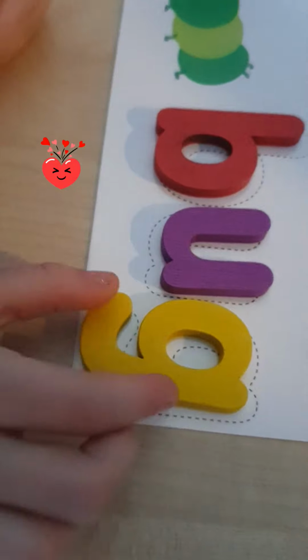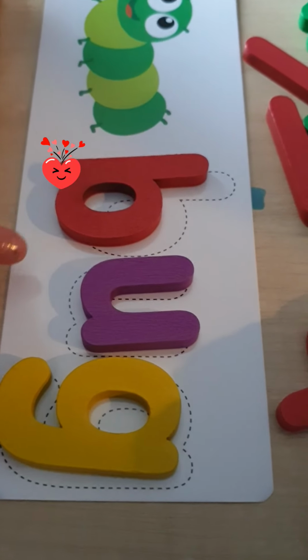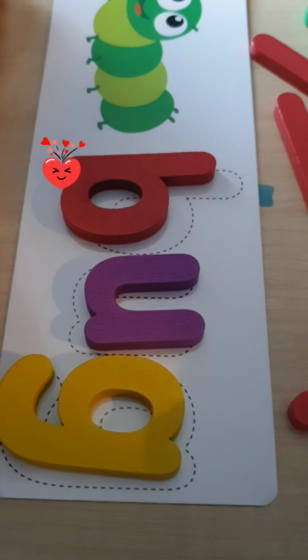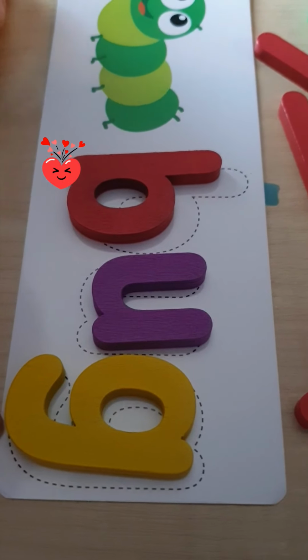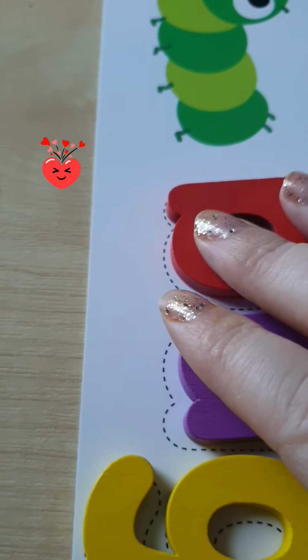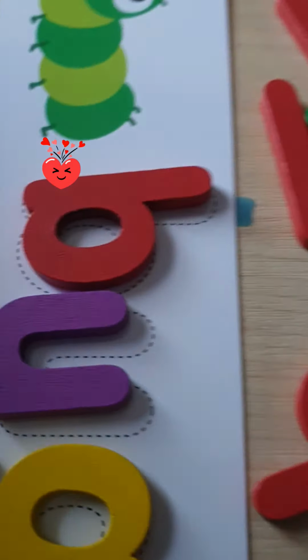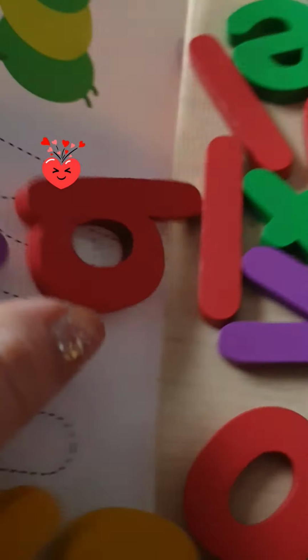Good. So what does it spell? Bah. Caterpillar. What do we also call a caterpillar, Charlotte? Bug. Well done. But I don't even like bugs.